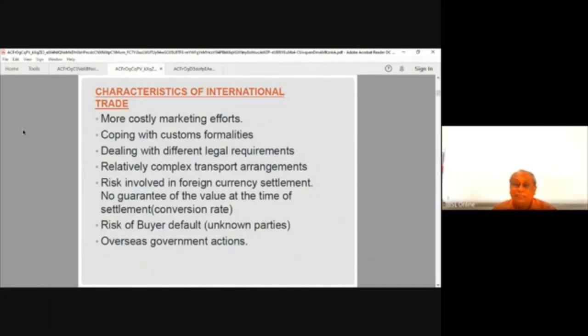At the time we opened the LC, the dollar is about 198. By the time we receive the stuff after 2 months, the dollar has gone up to 204. Typical Sri Lanka, right? Because of the conversion rate, you can't give any guarantees of the value at the time of settlement.